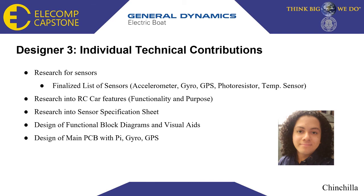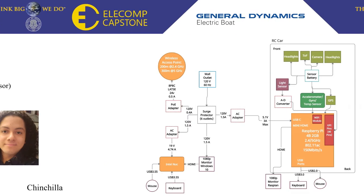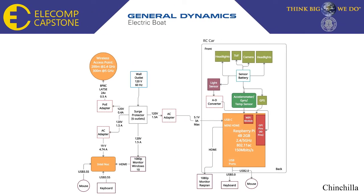And lastly, the most recent contribution that I've made is the main PCB. It's like a main hub for the system, in that it holds the gyro and the GPS, which have to be in the center of the system to get the proper readings that we need, but also has a direct connection to the Raspberry Pi, which is the brain of the system. And right here, like I said, this is the main graphic that we're using, detailing how everything is laid out, how the whole system connects and speaks to each other, whether hardwired or wireless.